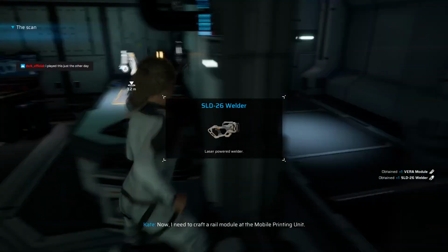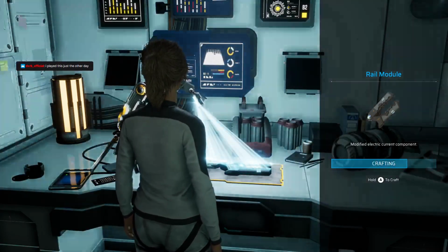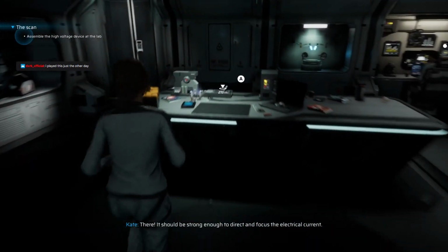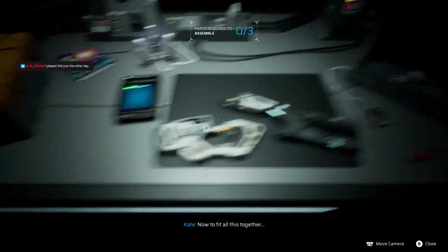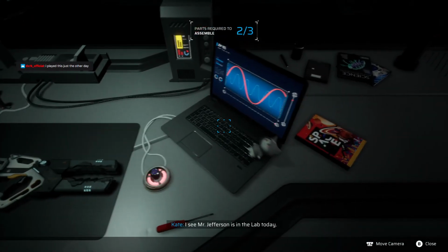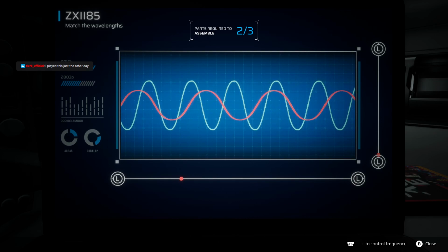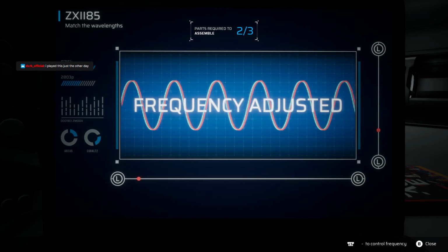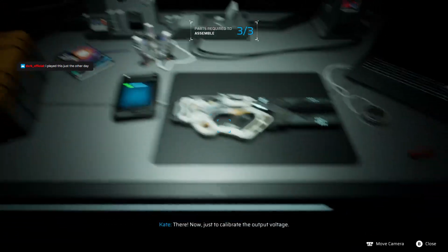I need to craft a rail module at the mobile printing unit. There. It should be strong enough to direct and focus the electrical current. Now to fit all this together. Only missing a power source. I have to adjust the frequency of the Tesla coil first. I see Mr. Jefferson is in the lab today. Yeah, I never leave my home planet without him. There. Now just to calibrate the output voltage.